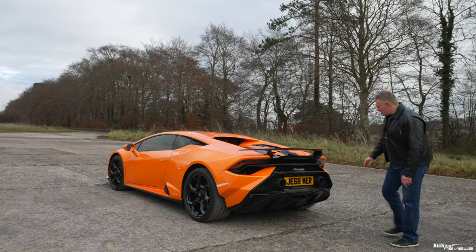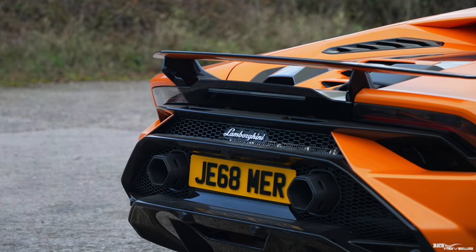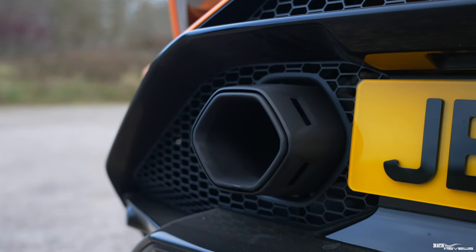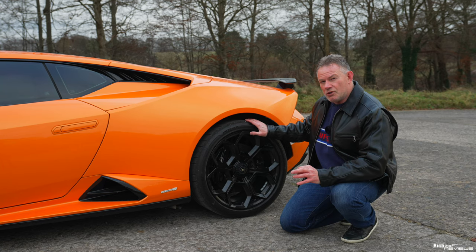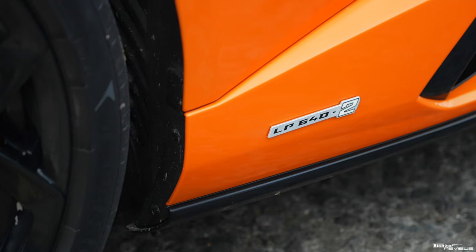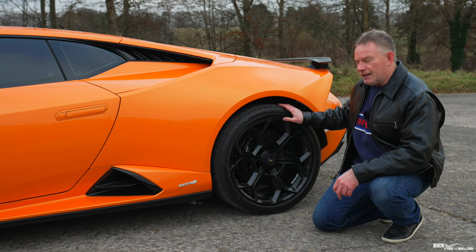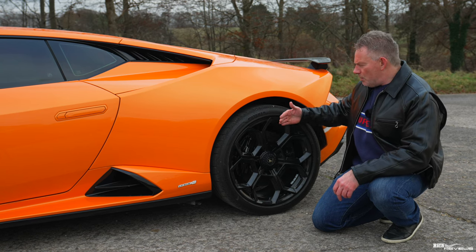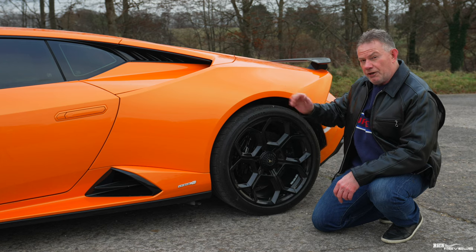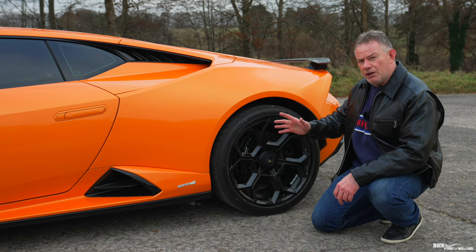Looking at the rear exhaust system, you've got the hexagonal design, which is very much associated with Huracans. They very much like their hexagon designs. You can see that in the rear grille as well. Yes, it's two-wheel drive, rear-wheel drive only, unlike the Performante that's four-wheel drive. But this also uses rear-wheel steering. Below 60 kilometers per hour, these rear wheels move in the opposite direction to the front wheels. Above 60 kilometers per hour, they move in the same direction as the front wheels.